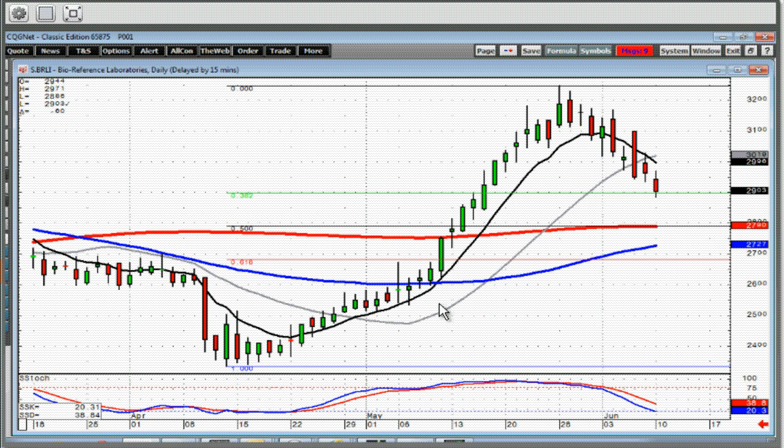Where's the next? If it doesn't do a buy signal here, that means the 38% retracement level is not going to work. Where's the next level? Well, the 50% retracement is right smack dab on the 200-day moving average, so maybe that's the target.